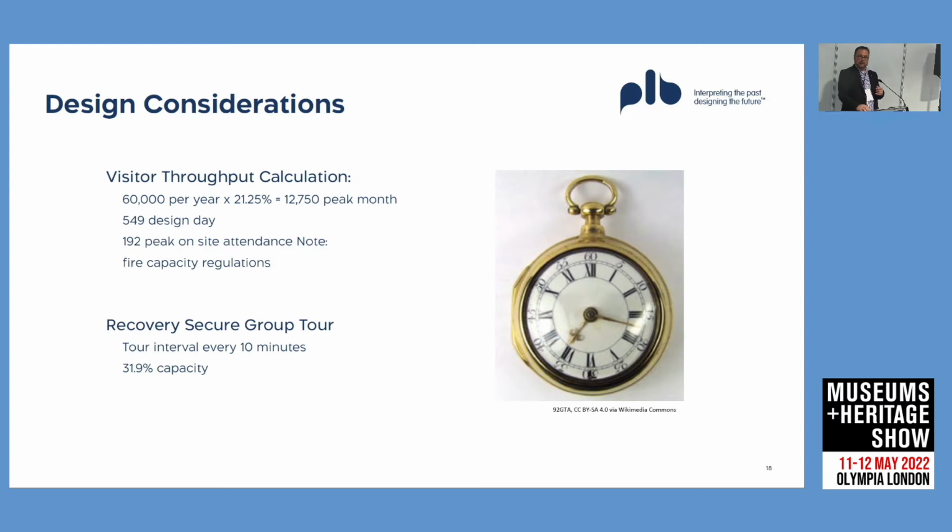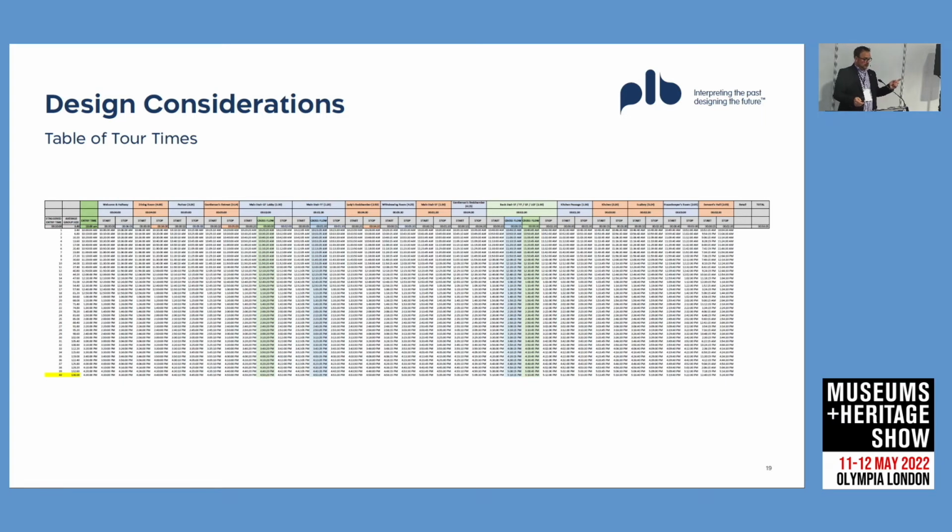We looked at throughput, because it's a linear route through the house. We had a design day capacity of 549 people. We worked out we could start people at 10-minute intervals at 6 people per group, and therefore we had about 80 people going through at once that would work through the pandemic, but could then be expanded as we began to come out of lockdown. We suggested that potentially there might be some need for marshalling, but we had to work out how that would work with people moving through the rooms. This is the kind of thing we were looking at.